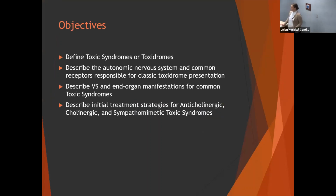So today we're going to talk about toxic syndromes or toxidromes, define that, and talk about what it is. We'll describe the autonomic nervous system as well, because most of our presentation of these patients is a response of the ANS. And we'll talk real quickly about common receptors that are responsible for these classic toxidrome presentations. We'll talk about the vital signs and organ manifestations for these common toxic syndromes and describe the initial treatments for these patients.